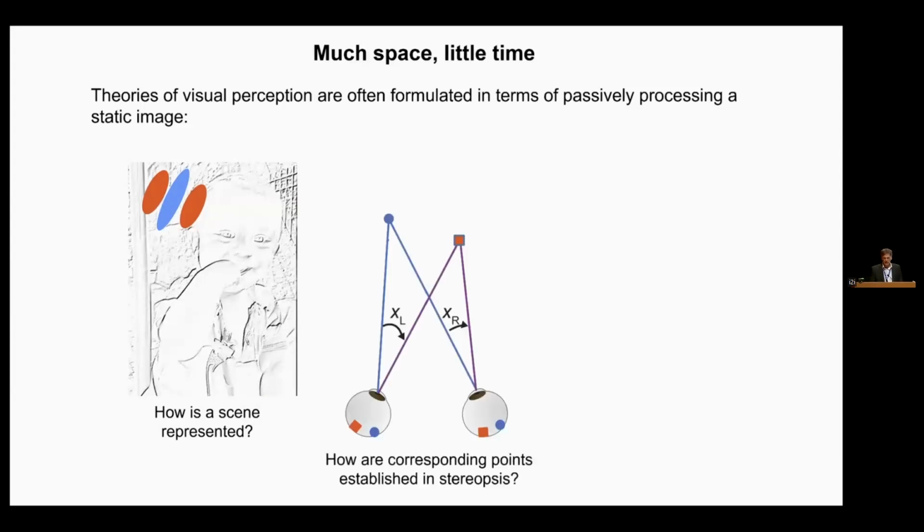Or take stereopsis. We mentioned before the cue of stereopsis, disparity, as a major cue for depth perception. We perceive depth also because we have two eyes, and we use this cue. The idea on how we use it is that we start from the two images. There are slight differences in the two images, and then we try to find corresponding points.